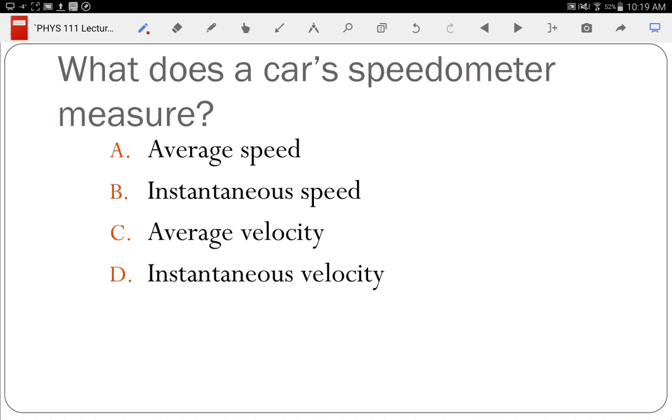Okay, this will be our last question. What does a car's speedometer measure? Okay, we had 0, 5, 1, 0.